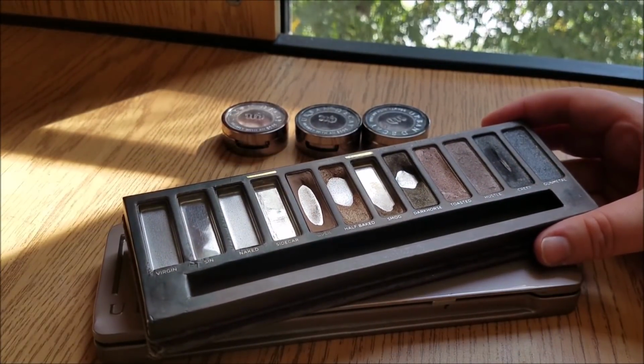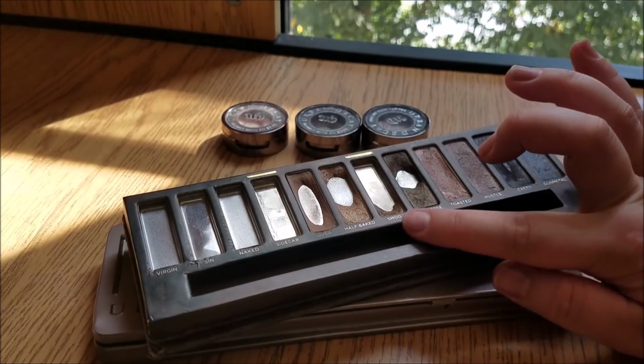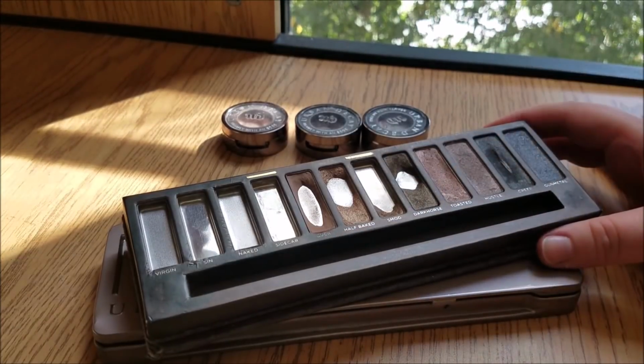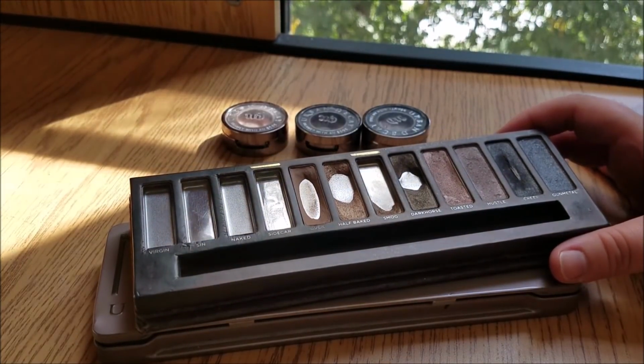So I'm really glad to be basically a third of the way through this palette because that third is empty, and then even more because this will be gone soon. And then these two have a lot of pan in it, so that's pretty good. So I'm really happy with this so far. I'm just not sure how far I can get by the end of the year.